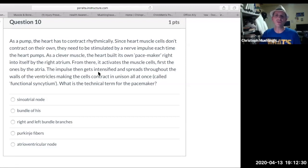As a clever muscle, the heart built its own pacemaker. So it has its own little shocking mechanism built right into itself by the right atrium on top there. From here, it activates the muscle cells, first the ones by the atria. The impulse then gets intensified and spreads through the walls of the ventricle, making the cells contract in unison, also called a functional syncytium. What is the technical term of the pacemaker?